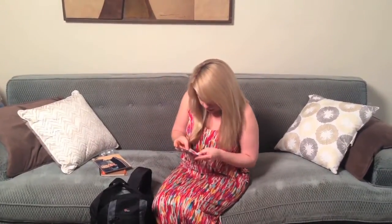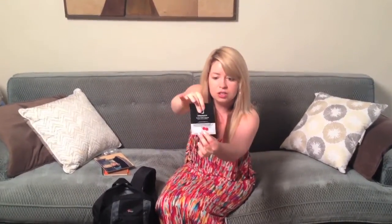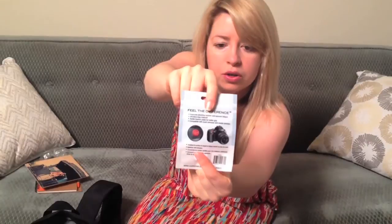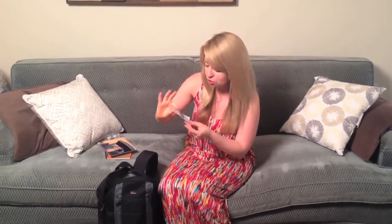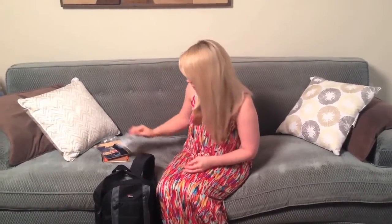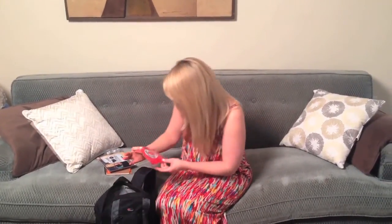Oh, what is this? This is actually interesting. This is like two little dots. It's called Pro Dot, and you put them on your camera's shutter button, and I guess it's supposed to massage your finger or something. Improve shooting comfort and reduce fatigue. So if you're getting really tired from clicking the shutter, you should use this. I have to try it. Sounds exciting. Okay, what else do we have?